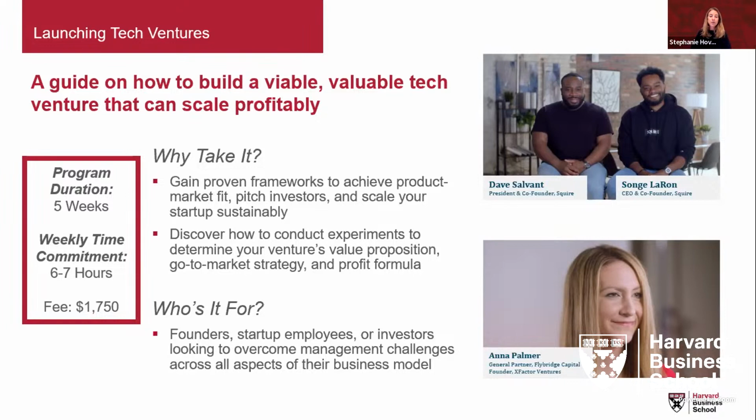And this is geared towards founders, startup employees, or investors who are all looking to overcome some management challenges across all aspects of their business model.